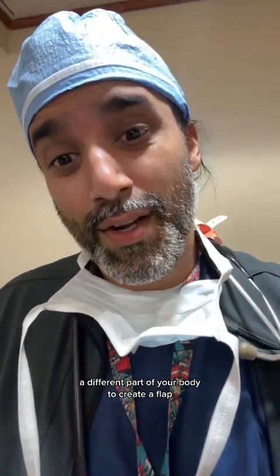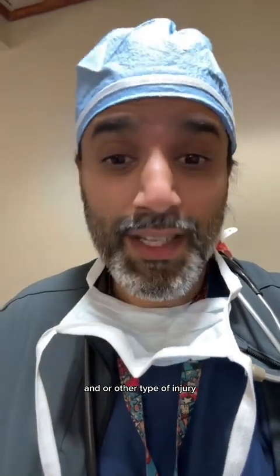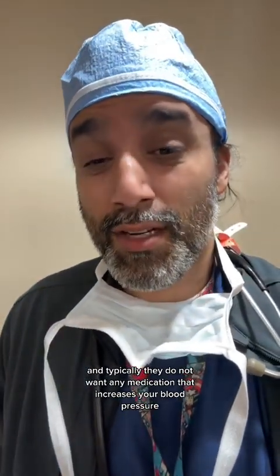Number 4, we got flap surgeries. This is when a plastic surgeon uses a different part of your body to create a flap, which is basically a covering that covers up a wound, infection, burn, or other type of injury. Now the reason why these procedures are very difficult is because they take a very long time, and typically they do not want any medication that increases your blood pressure by constricting your blood vessels, because they have to connect every single blood vessel inside the flap to the new portion.